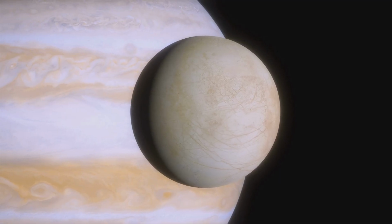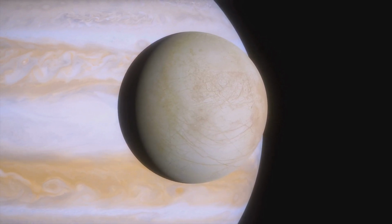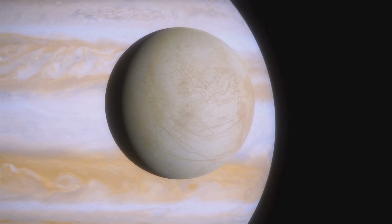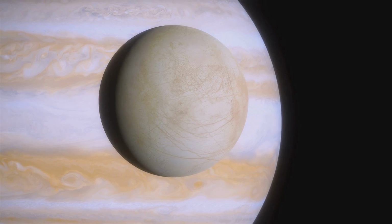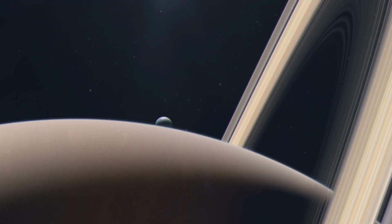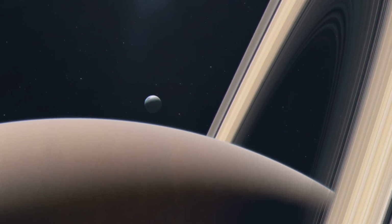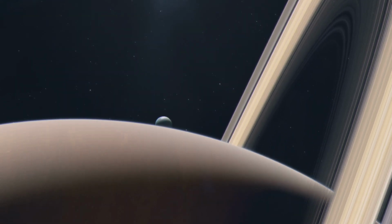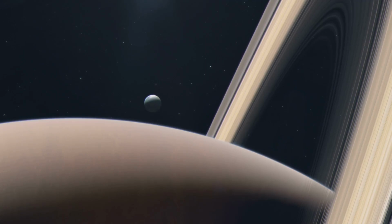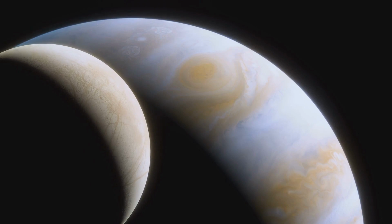Tidal heating could be a key factor in the potential habitability of icy moons like Europa, another of Jupiter's moons. Europa's icy surface hides a vast subsurface ocean, kept liquid by the heat generated from tidal forces. This ocean is one of the most promising places to search for extraterrestrial life within our solar system. And Enceladus, a moon of Saturn. Enceladus, with its geysers spewing water vapor and ice particles into space, also harbors a subsurface ocean. The heat from tidal forces keeps this ocean in a liquid state, making Enceladus another prime candidate in the search for life beyond Earth. These moons likely harbor vast oceans of liquid water beneath their icy crusts.